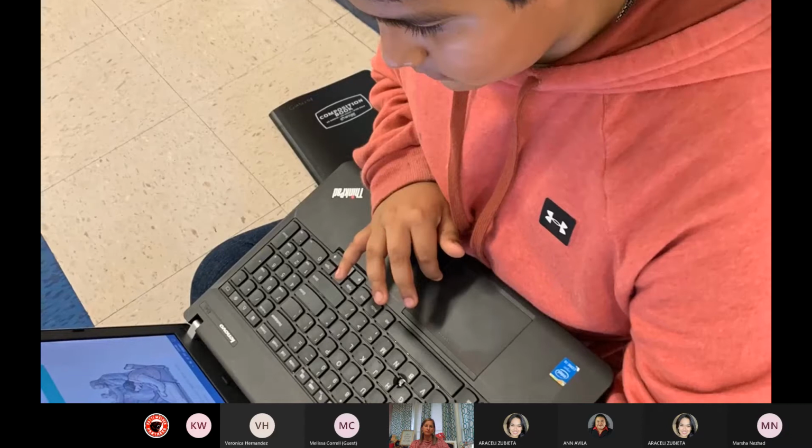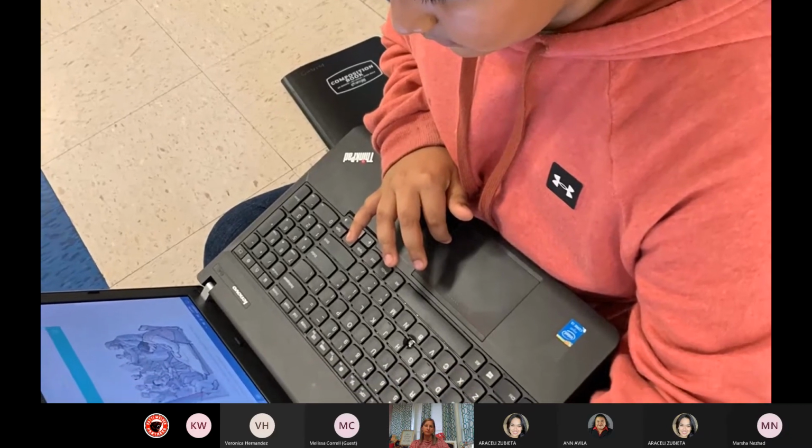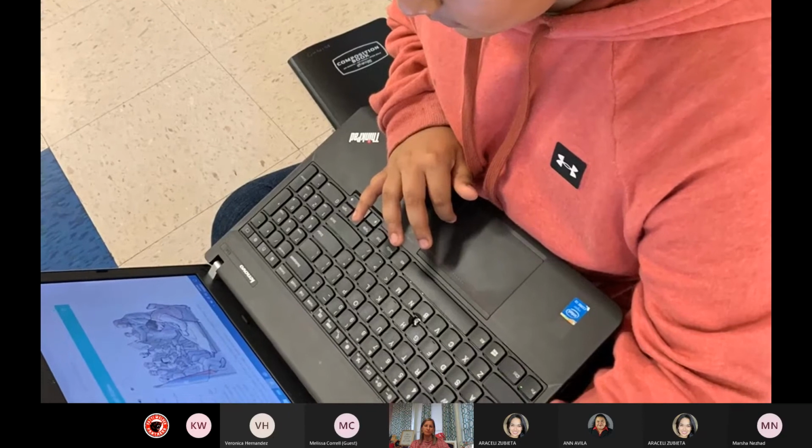Gabriel then moves to the computer station. He gets his device out and begins working on Imagine Language and Literacy or Social Studies Weekly.